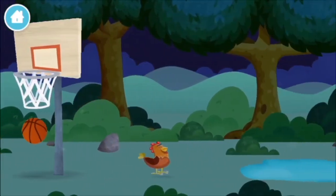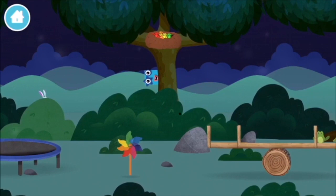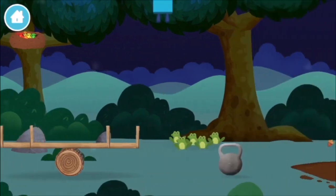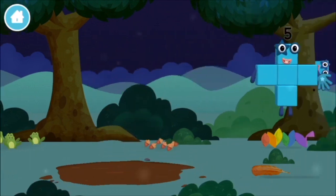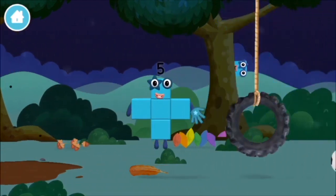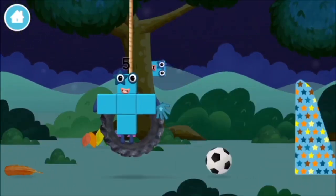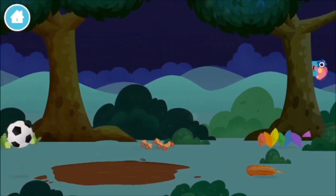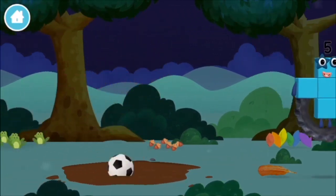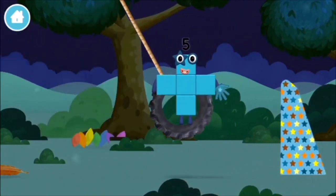A basketball. Three rabbits balancing on each other's head. A windmill. Four birds in a nest. You found one. Football. Five frogs singing. You found one.